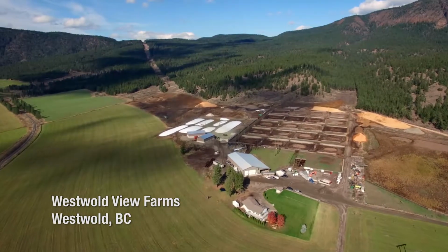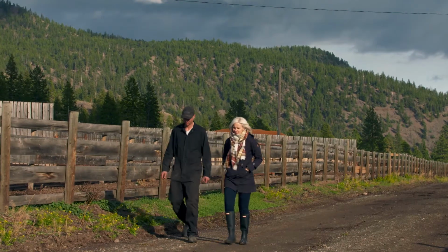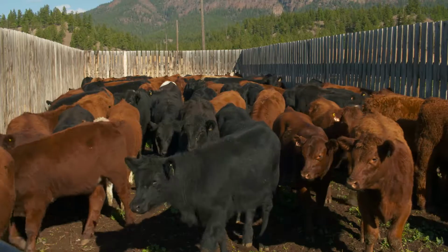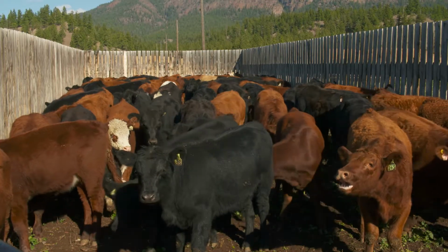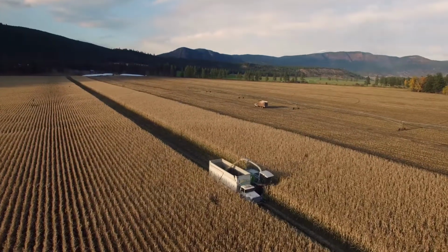Westfield View Farms is a family-run farm. Myself and my brothers and my parents all work here. We have 5 employees. We have some seasonal employees as well as 3,500 head of cattle through the winter months, and we farm approximately 650 acres. COR certification is recognition that we are doing everything that we can to have the best safety practices on our farm.